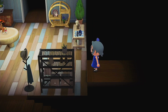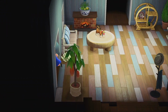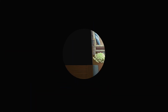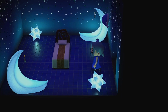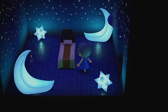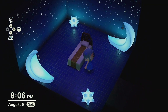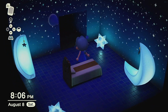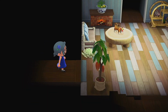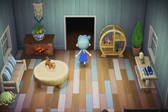Here we're going now. We're going through the living room again, over to a special area. That's actually really cool. See, look, this is my dream room where I dream about stuff. And there's my hat as well, and I'm sleeping. And all my star things. Yay. We're going back out. And now where are we going?